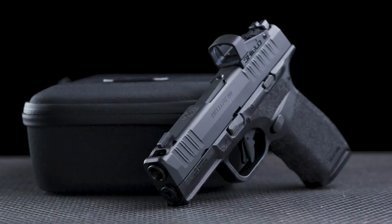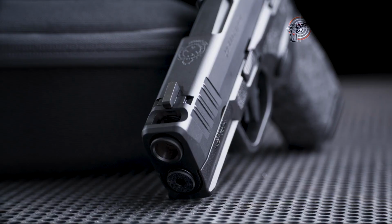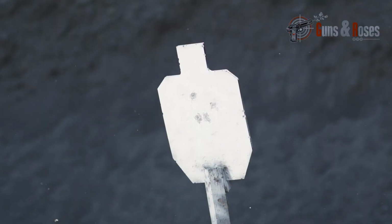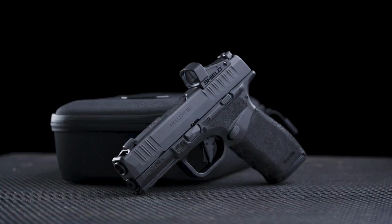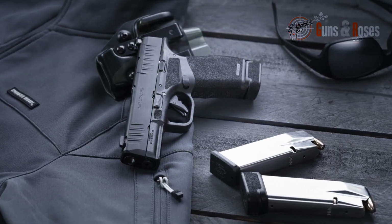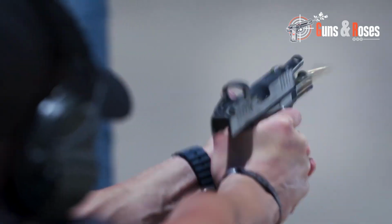Having a pistol like this one at your disposal is priceless for your safety, a pistol that you can conceal yet still carry so much power. Speaking of power, this handgun has an impressive 15+1 magazine capacity, which is really incredible for a pistol this compact.